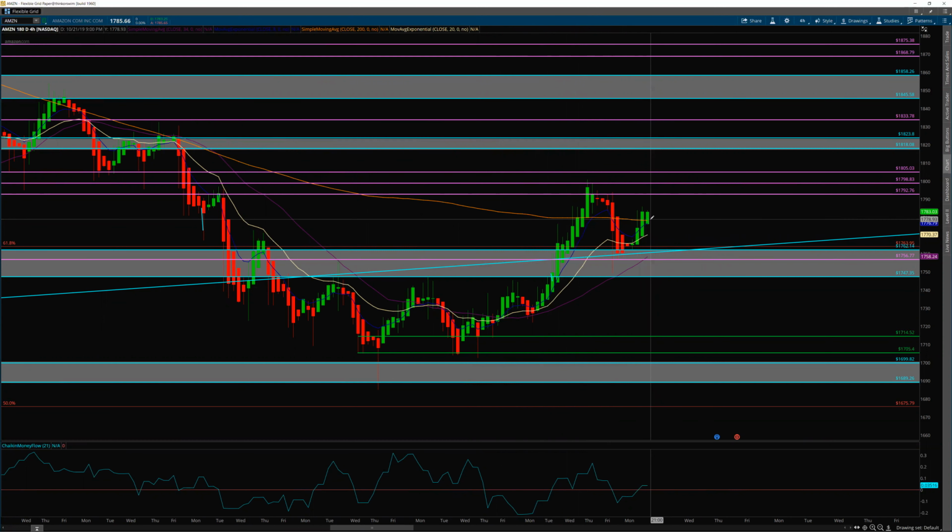And now the expectation, I think, that most of the market has is a buying to commence that's going to squeeze us through the 1790s and the 1805s and to test these 1833s, preferably before earnings. But we'll see what happens here.